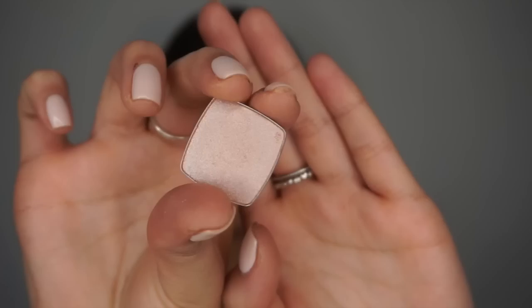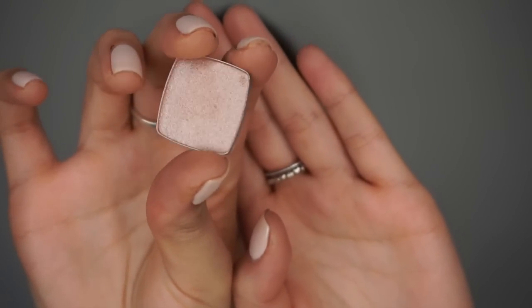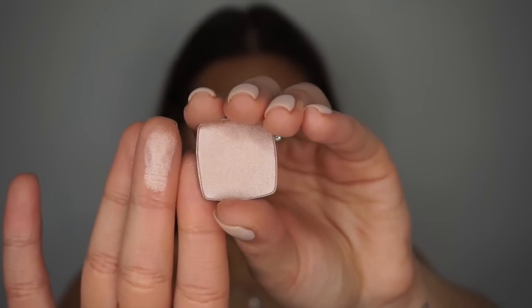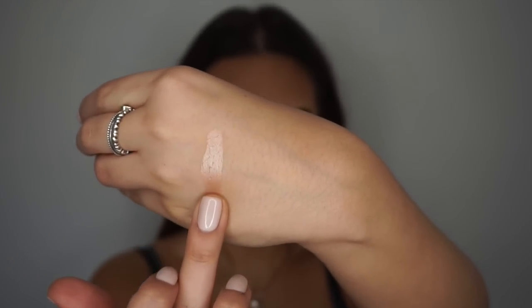So as I mentioned in the beginning of the video, I'm going to be using the Deck of Scarlet single eyeshadows. I have my own one, which I'm going to show you now, and it's just such a beautiful shade. I still can't get over that they named one after me. I just love it so much. It makes me so happy. But I chose this one. I'm going to show you up close.